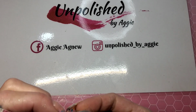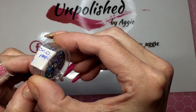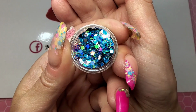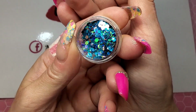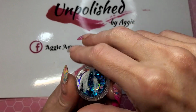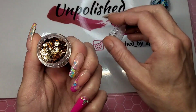Right, she's also sent me this, called Blue Disco by Miss You or something. And this is like, look at them hexes. They've got little lines down them, with dots in there and all little lines on them. That's super, super cool. I like that. That's cute.